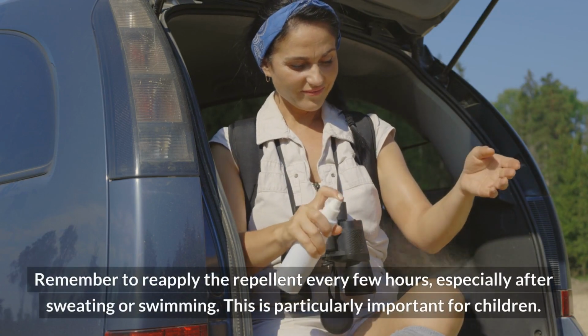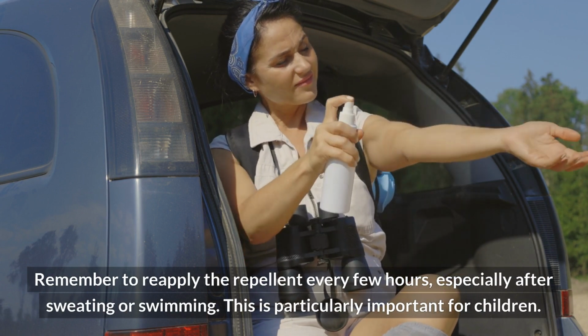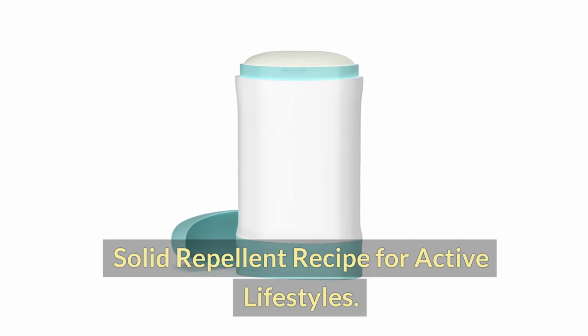Remember to reapply the repellent every few hours, especially after sweating or swimming. This is particularly important for children. Here's a bonus tip. Add a few drops of aloe vera gel to this recipe for added moisturizing benefits. Solid repellent recipe for active lifestyles.